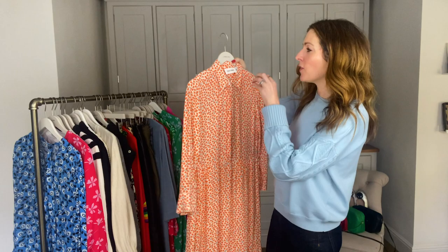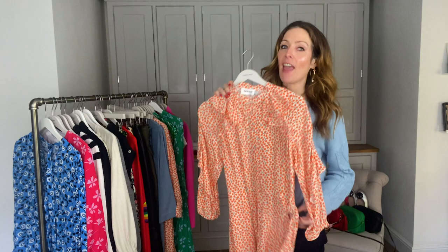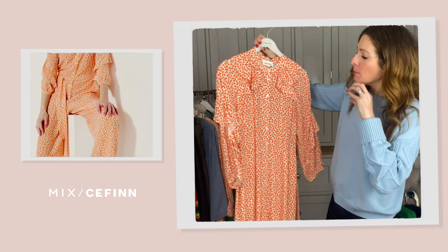Sticking with the coral, may I present the jumpsuit. Now, this isn't for everybody, but if you are a fan of something that isn't a dress, you may well want to try this. It is just different. It's beautiful. It's flattering. It's got a belt. I mean, in fact, you know what I would do with this?